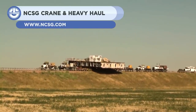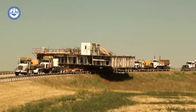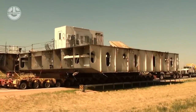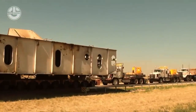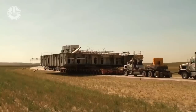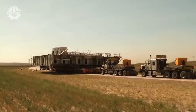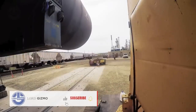NCSG Crane and Heavy Haul is a company that provides mobile crane rental and heavy haul services throughout Western Canada. It has over 35 years of service excellence and serves various industries such as oil and gas, utilities, forestry, mining, and wind energy. It has 10 branch locations and about 400 employees.